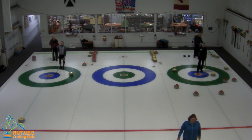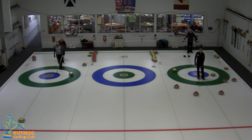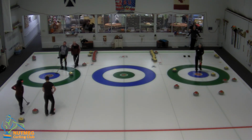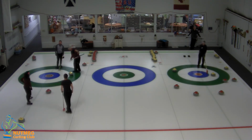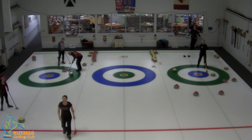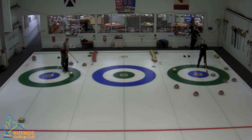Over on sheet C, that you can see on the right-hand side of your screen, there's a lot of action out in front of the house with red. There are 2 yellows in the house at the moment. I'm going to stay with this view just because the Carelli rock is coming into view. I want to see if this is going to curl over enough for him to stick around. Jack Miller gets into position and starts to sweep. And this stone's going to go right out the back, unfortunately.